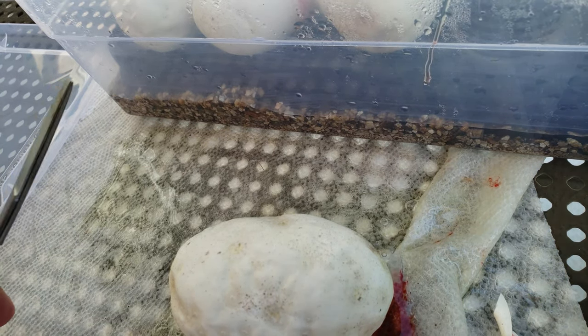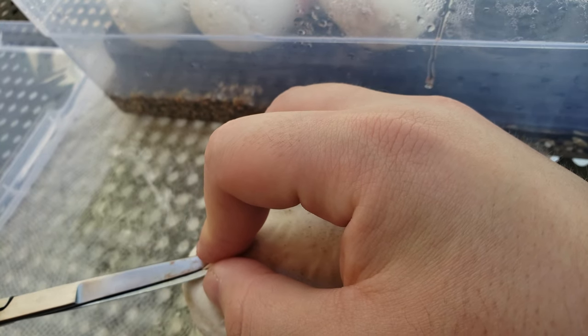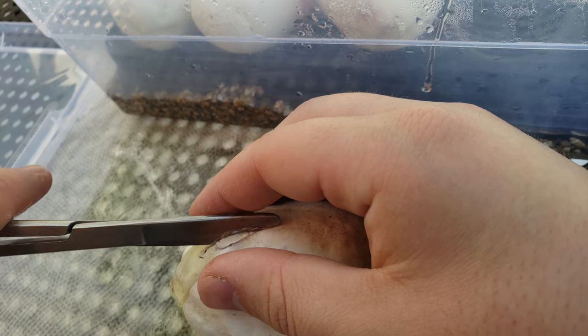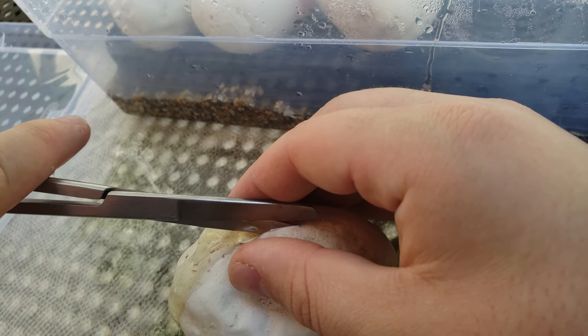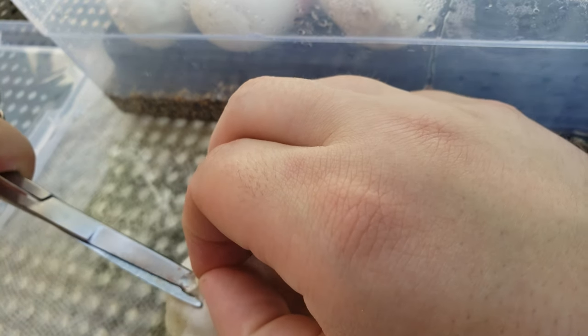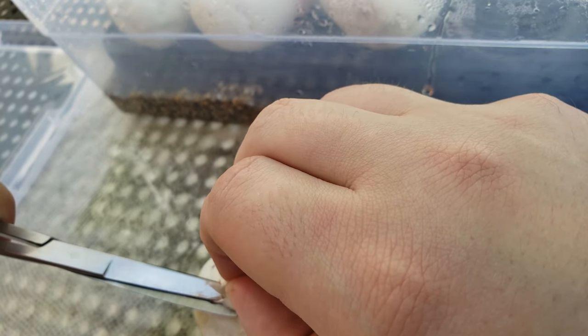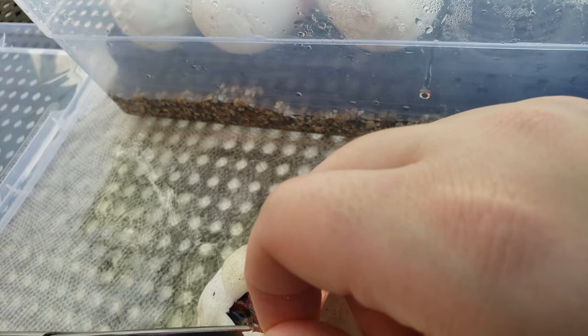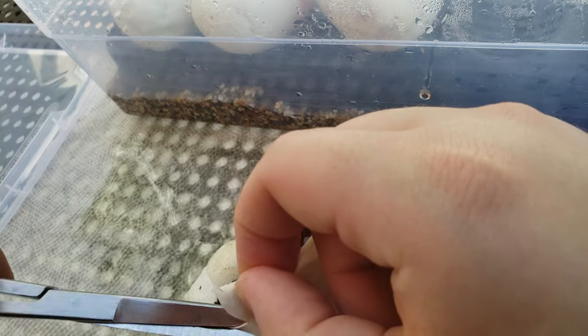Pool of goo over here is gross. How am I gonna clean this table? Whatever. Price to pay to hatch out some pretty babes. What are you? Something darker? Hello.